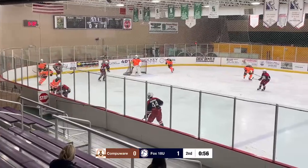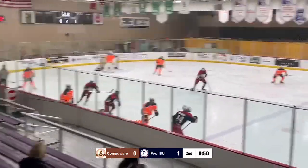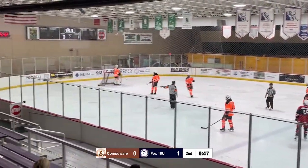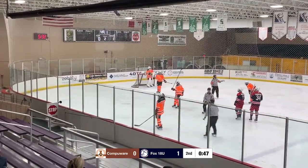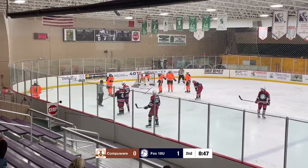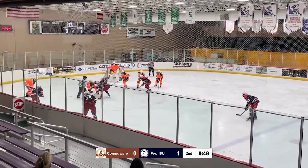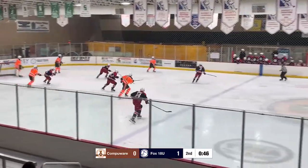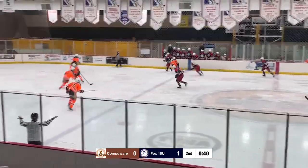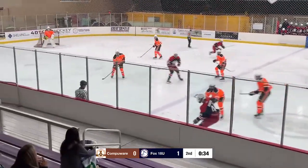Faceoff goes into the opposite corner. Up and out of the zone. I don't know if we're going to get a... I'm not quite sure what the call is there. But Fox is going to earn a face-off deep in the Compuware zone. Face-off again goes deep, opposite of where it started. Dave Stafford collects that just outside of the zone.